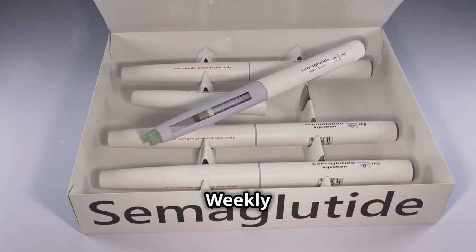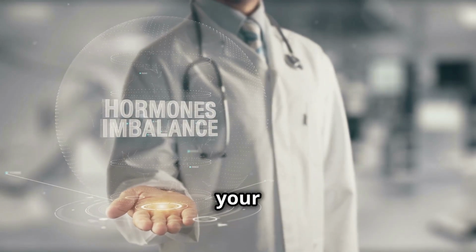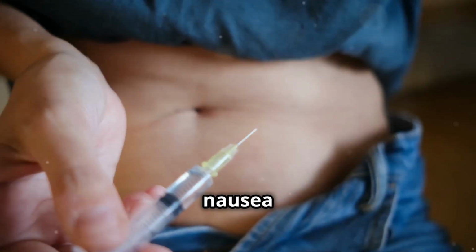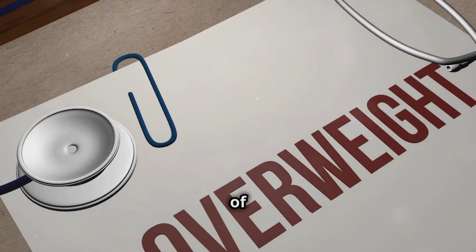Semaglutide, a weekly injection for weight management. Semaglutide, known as Wegovy, mimics a hormone that tells your brain you're full. It's a once-a-week injection with side effects like nausea and a small risk of pancreatitis. Clinical studies show it can help you lose 15 to 20% of your body weight.